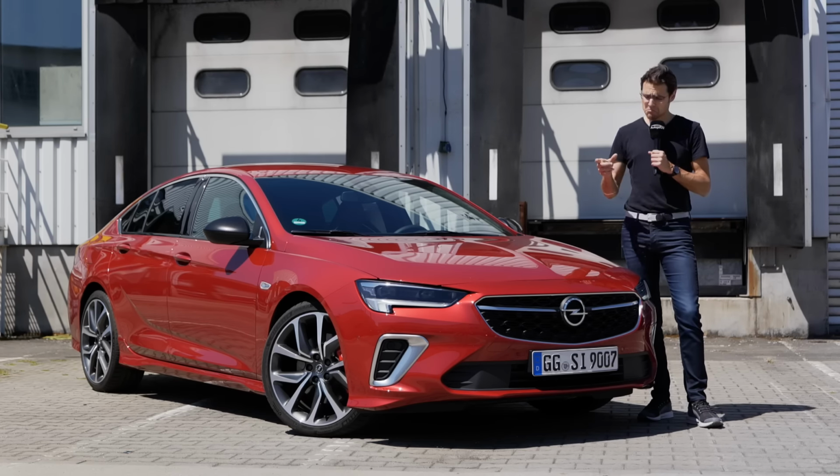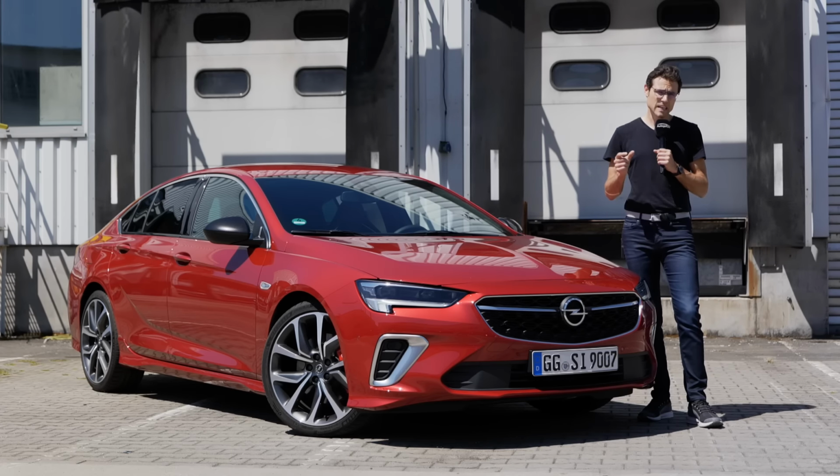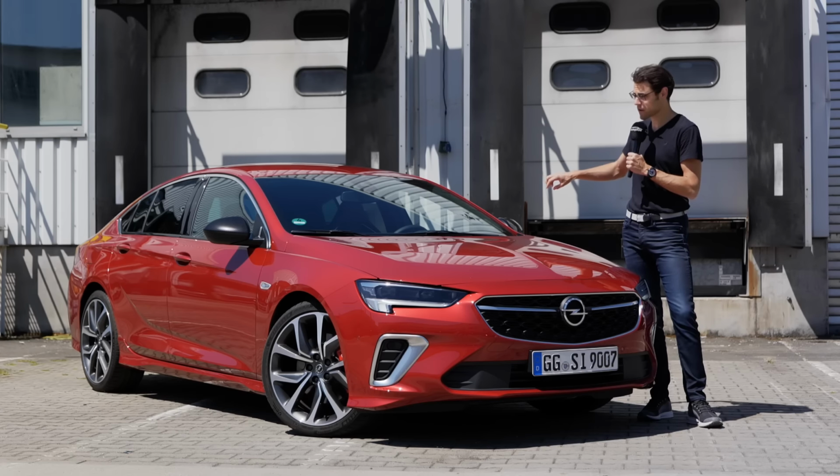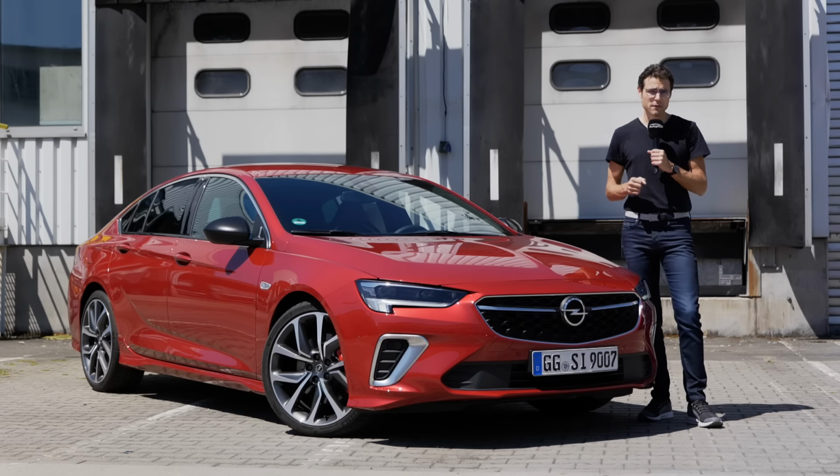And pricing, taking German reference, starts at about 30,000 euros. And here the GSi, top spec, all-wheel drive and so on, you reach something about 50,000 euros. So that's for today with the Insignia facelift and the special GSi version.